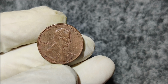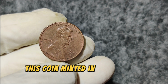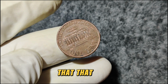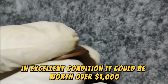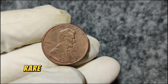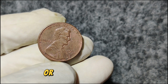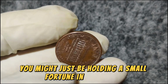And then there's the legendary 1909 SVDB penny. This coin, minted in very limited quantities, features the initials of its designer, Victor David Brenner, on the reverse. If you're lucky enough to find one in excellent condition, it could be worth over $1,000. So, while most pennies are worth just 1 cent, rare editions can bring in some serious money for collectors. If you happen to find a 1943 steel penny or a 1909 SVDB penny, you might just be holding a small fortune in your hand.